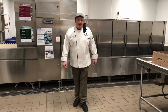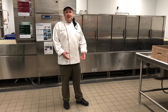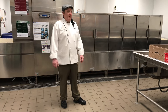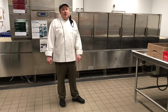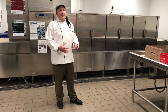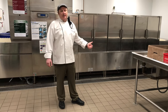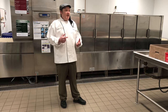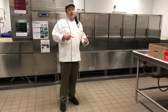So everybody's favorite part of big events is the cleaning up at the end of the day. Here we have, I think it's a 14-foot three-tank dish machine, which we wash all our plates, glasses, bowls, and basically everything that goes on the tabletop gets run through this dish machine to be cleaned. And what's really nice since we've set this up is all the water is recycled through the entire system.